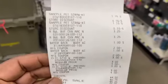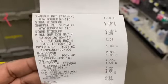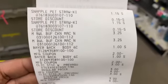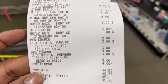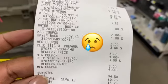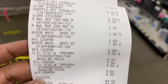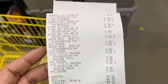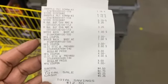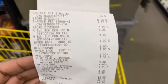So the store discount did not attach to it. So I paid $4.50 out of pocket. I don't know why it didn't attach. But here we go right here. $4.50. But here go the discounts. I still look good. I guess you could say I paid for one whole one. I guess $4.50, feeding two people with 8 items, saving $12.30. That's still good, but this is the highest I paid all week and last week.